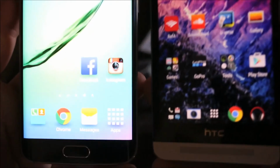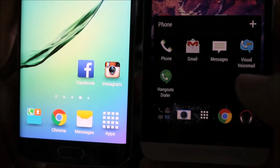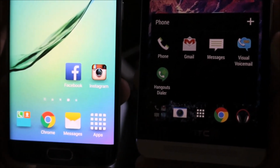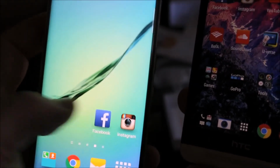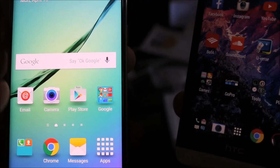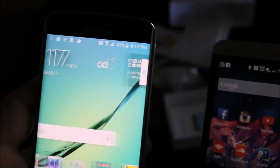So those are the 2 home screens. My HTC One has my phone, mail, messages, all that stuff in one folder. And then this folder here is kind of ugly looking with that blue background. But I'm sure I can find a theme that I like. I know there's different themes on here. Garbage, garbage, garbage. I don't know, I'm gonna play around with this a little bit and get used to it.